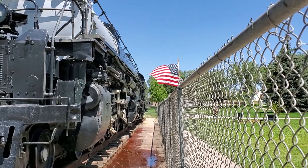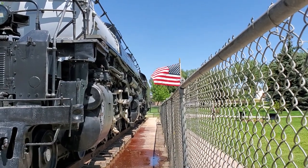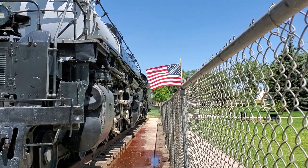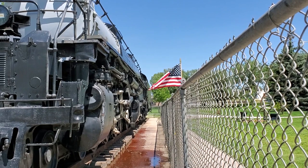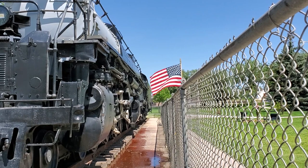Even in retirement, old number 4004 remains an imposing sight. The world's largest steam locomotive, this powerful coal-fired engine was designed to pull a 3,600-ton train over steep grades between Cheyenne, Wyoming and Ogden, Utah. The 4004 is one of the eight remaining big boys on display throughout the country.